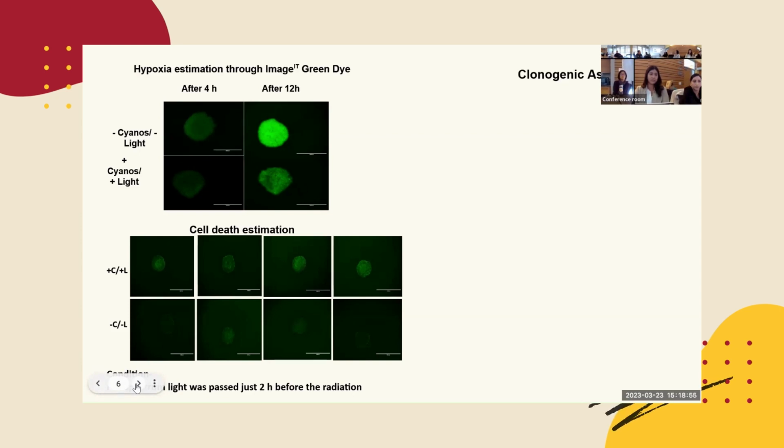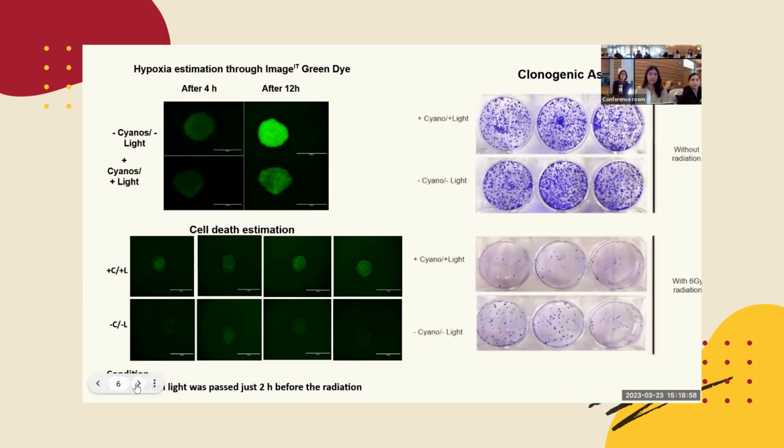And then another test that we did was the clonogenic assay, which we used dye for. After running our experiment, we took out all the media, which left the cells behind. Then, in order to see those cells, we added dye, let it sit for a while, and then rinsed it out. And this was the result. As you can see, the more cells that show without radiation means that it wasn't successful, compared to the smaller amount of cells at the bottom with radiation, which was more successful. And with cyanos and with light was the most successful out of all of them.